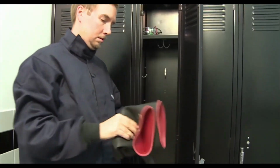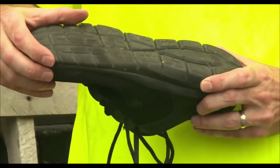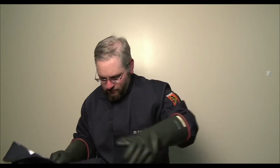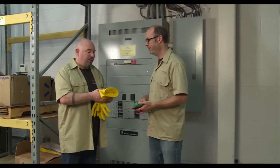Your last line of defense when you're working around electricity is personal protective equipment, such as insulated gloves and rubber-soled shoes. What you should wear can vary significantly from job to job. To find out what PPE is right for you, talk to your supervisor.